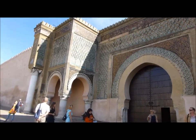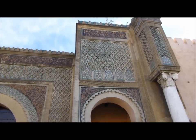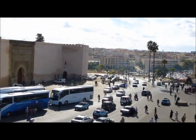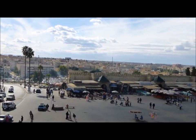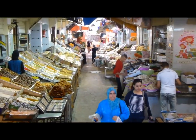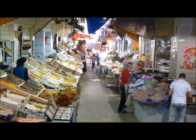It's a UNESCO protected site, acknowledged as one of the most beautiful gates in the world. 17th century. Distance would be the Mellah. In the marketplace at Meknes, many sweets are being sold.